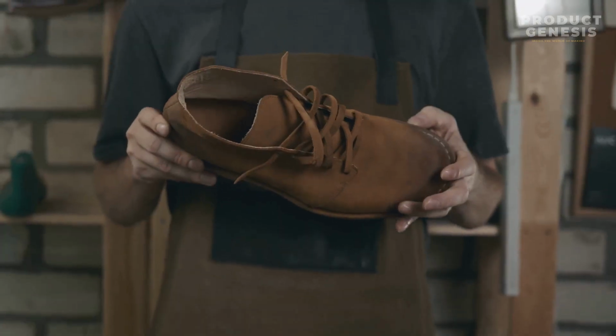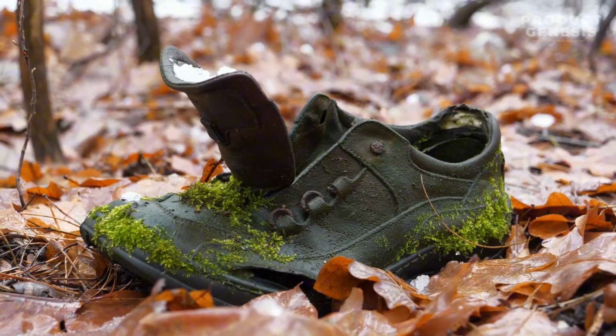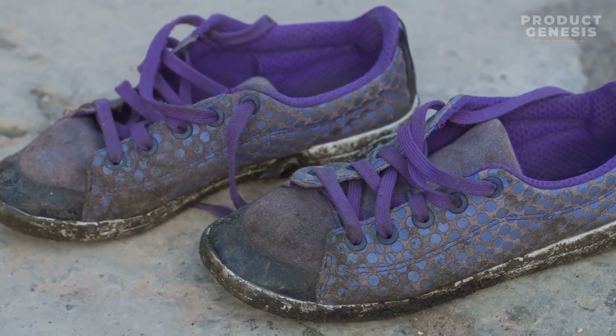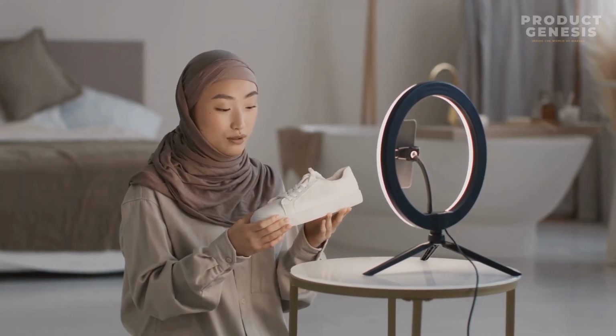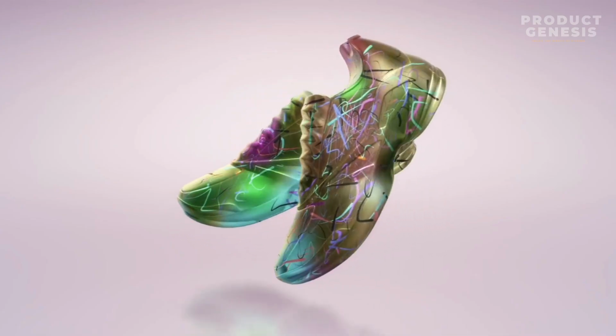We're going to see even more eco-friendly materials and processes. Think biodegradable sneakers that can break down naturally at the end of their life. Or a truly circular economy where old sneakers are fully recycled into new ones again and again. The future of sneaker manufacturing is all about personalization, sustainability, and smart technology. It's an amazing time for footwear innovation.